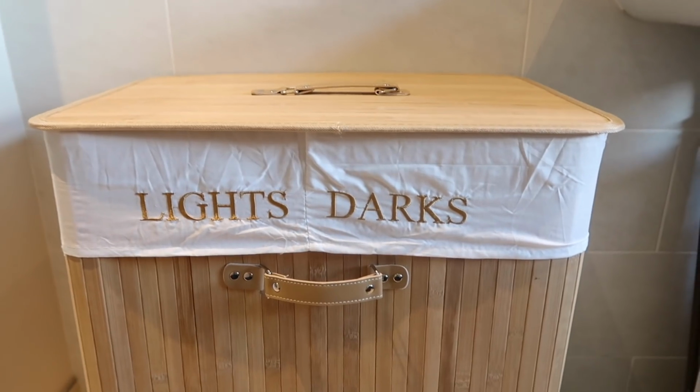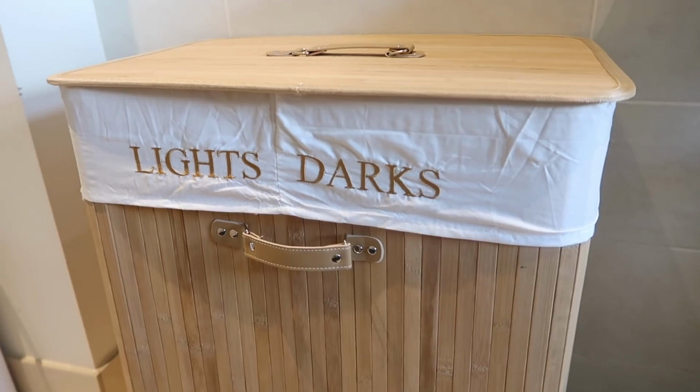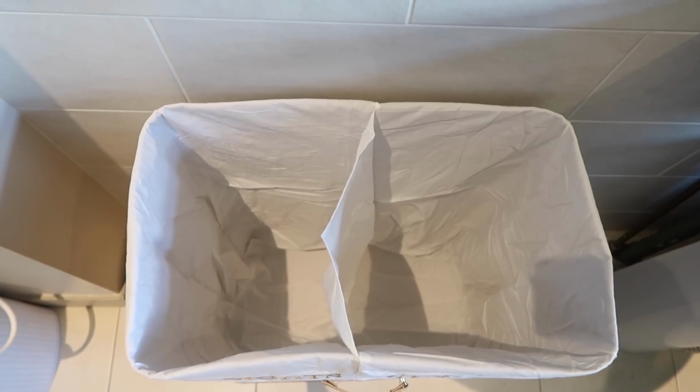So number one is a laundry basket. You might be thinking, of course I've got a laundry basket. Laundry is something that if you have even just two of you in the house, but with us there's four, there's laundry spilling out everywhere. So what I decided to get was a compartmentalized laundry basket. So there is one side for lights and one side for darks. I believe you can even get a triple one for colours as well, but they're quite big. So I got a light and a dark.